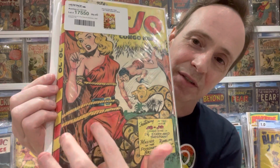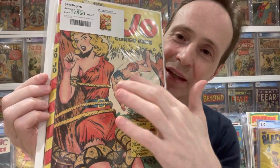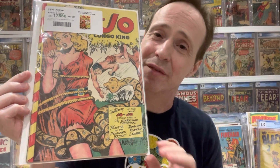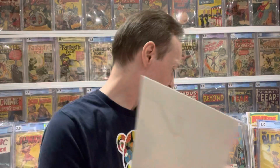Next, more bondage, and it's duo bondage. So not only do you have snake bondage, but you actually have bondage. So this is JoJo Comics number 17. You see she's tied to the tree, got the snake all wrapped around her, and it's gonna strike, and then you got the hero in the background with the knife, and he's gonna attack it as well. Just a really fun cover. I really like these bondage covers. I think they're cool. So this is JoJo Comics number 17. Kind of a cool cover.